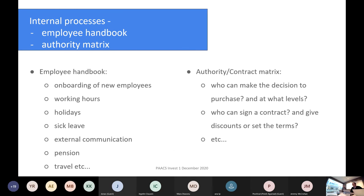Okay, and the last point is the internal processes. We just wanted to bring to your attention the employee handbook and the authority matrix or contract matrix. So very quickly, the employee handbook is something that all companies should at some point have. Again, probably not on day one, but at some point, it's just how you operate as a management team. What do you do if someone is on sick leave? Do you compensate them on top of what they are able to get from NAV?